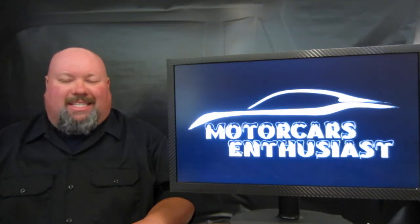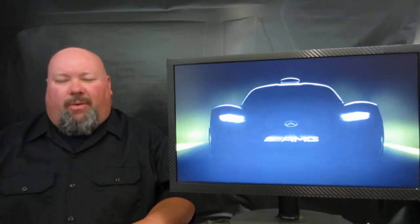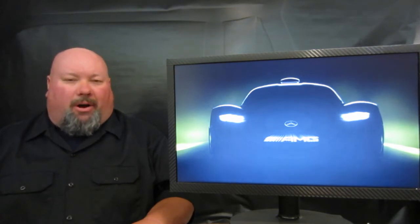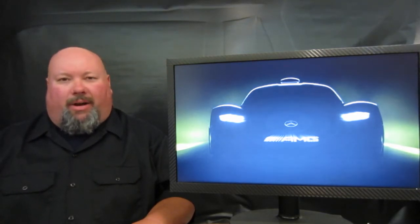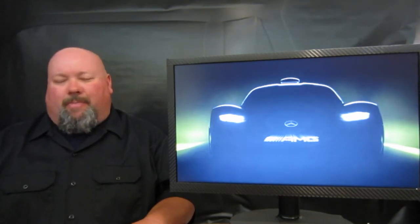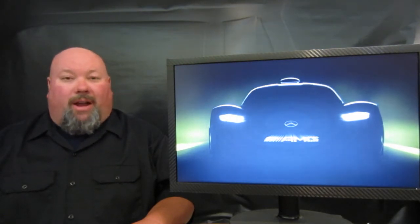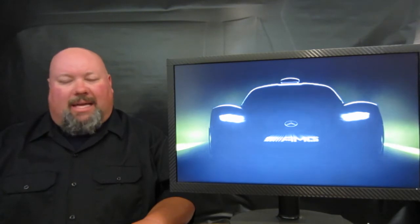Right off the bat on today's show, Mercedes-Benz and AMG are showing off a little teaser shot of their brand new hypercar with their world-conquering Formula One technology that'll be coming to city roads near you very soon. The trick is we don't know little to nothing about this particular machine, especially what it looks like, and hopefully we're going to get a sneak peek at what this vehicle is going to look like coming up at the Frankfurt Motor Show in just a handful of days.